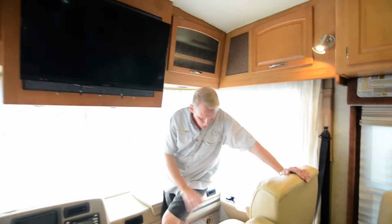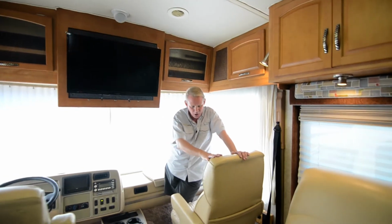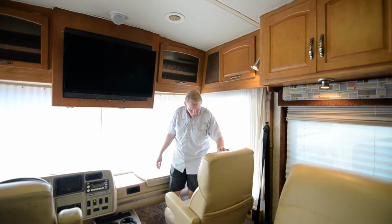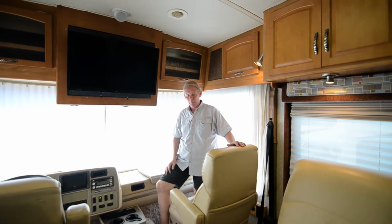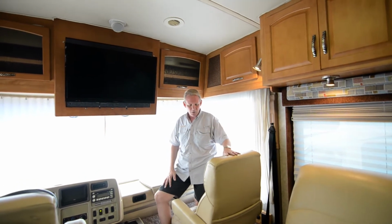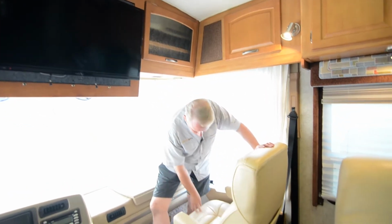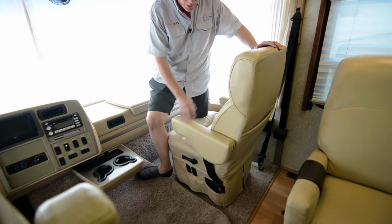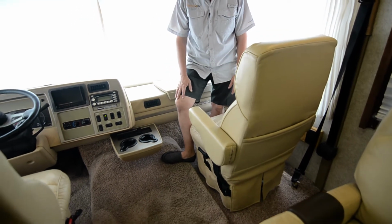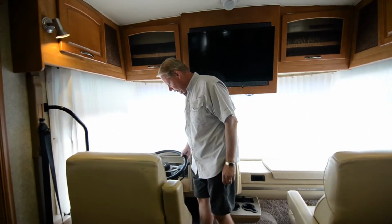Both the captain's chairs, the driver's and the passenger seat, are in ultra leather. It's a beige colored ultra leather, and it is an extremely soft, supple finish. If you're not familiar with ultra leather, it actually costs more than some real leathers. It's a very high quality material. When it's the real deal ultra leather, it holds up phenomenally. This shows no wear or tear. I mean, there's literally no wear or tear anywhere on this seat. It looks just like new. It holds up really great, super soft, and it'll look like this in another 10 years. It's just a really good quality material.